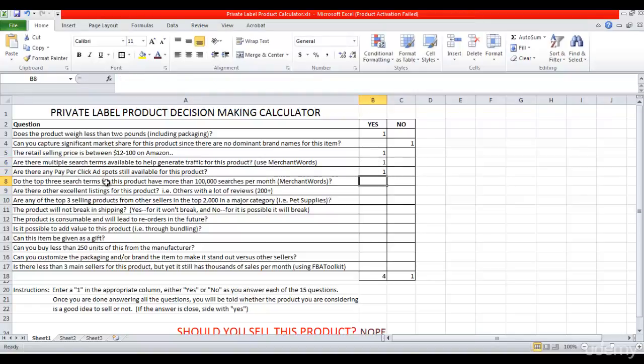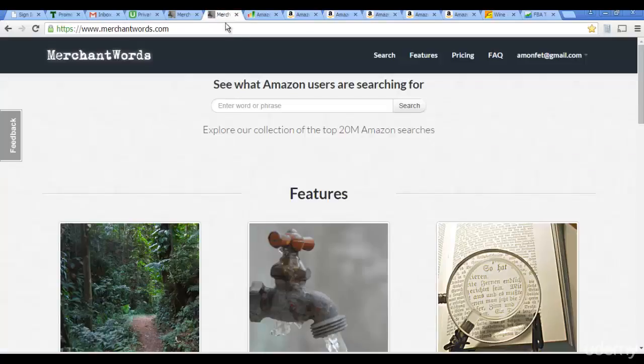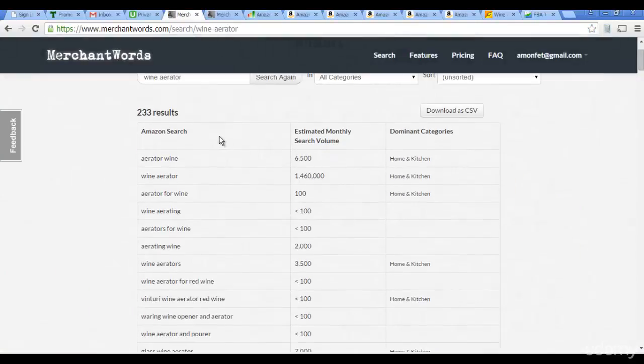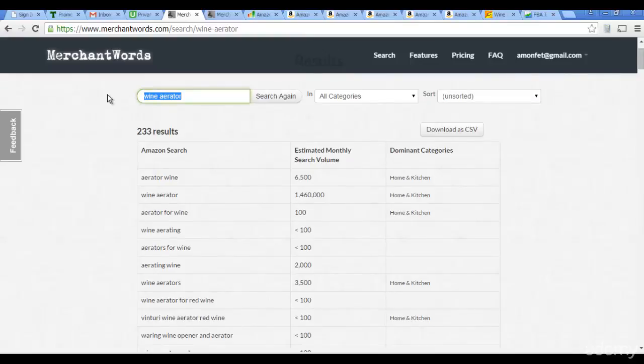Do the top 3 search terms for this product have more than 100,000 searches per month? So we can look back at Merchant Words again, and we can see the number of searches per month for a given product. So here's one of the top search terms, and it's 1.46 million. So obviously this one would be a yes. However, if you searched for something else and saw that there wasn't a lot of search terms, then you might not want to sell it.